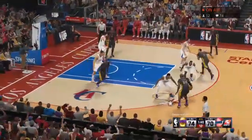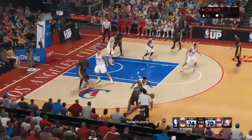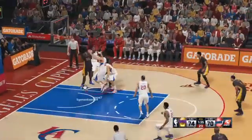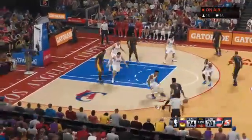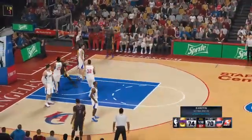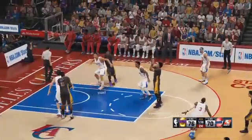Clarkson passes to Kobe. Randall with a screen for Kobe. Pass to Clarkson. From deep. Randall kicks to Young. Here's Clarkson. And here's Young. With the clock winding down. Goes straight to the defender for the dunk. Draws the foul. He'll go to the line. It's going to be on Blake Griffin.